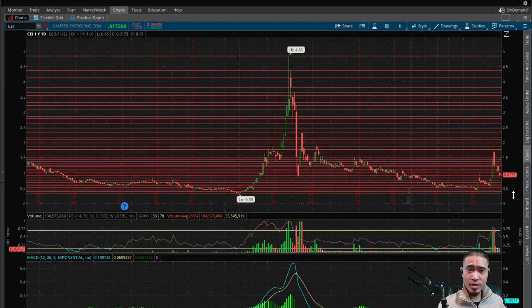And in the aftermarket here, this is pulling back down to 90 cents. So that's a bearish indicator for Monday. That is suggesting that the stock will sell off on Monday.